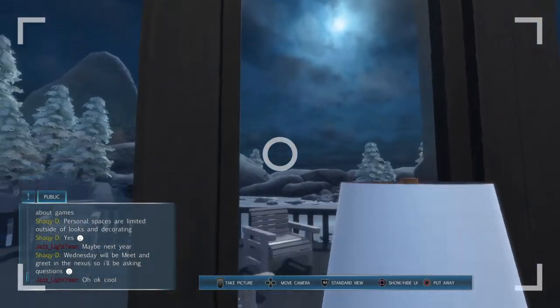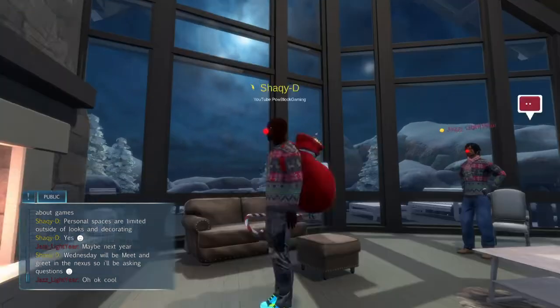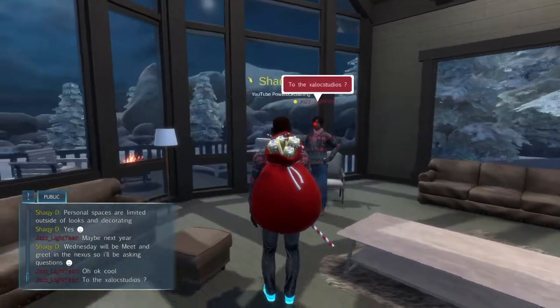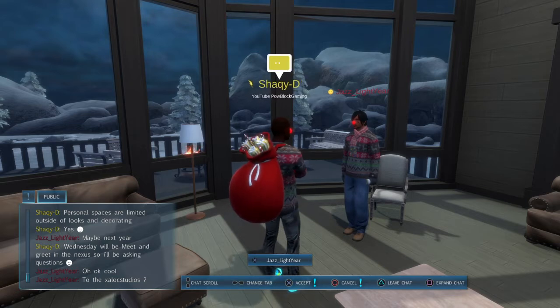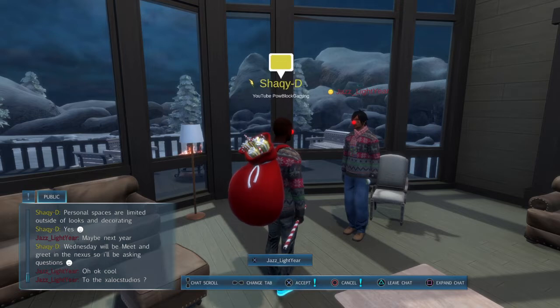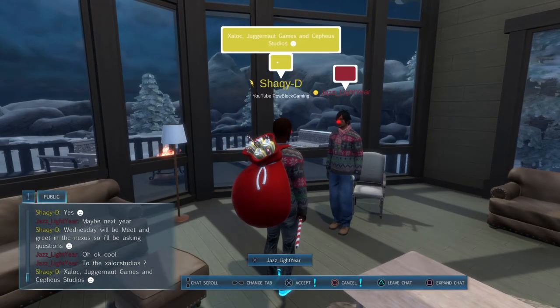This is the space. This is it. This is what we waited all that time for. It took like months for them to come out with it. It looks pretty good. To the Zyla Studios, Juggernaut Games, and Sevius Studios. They'll all be there.